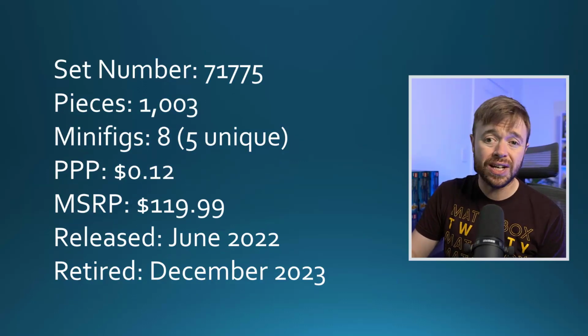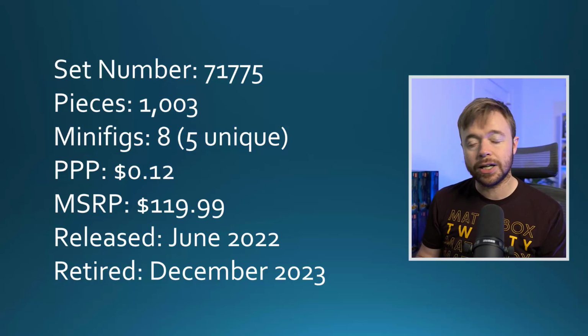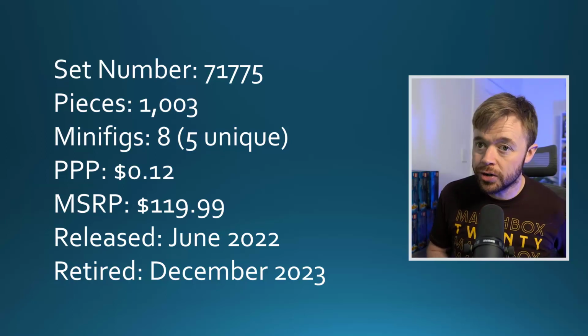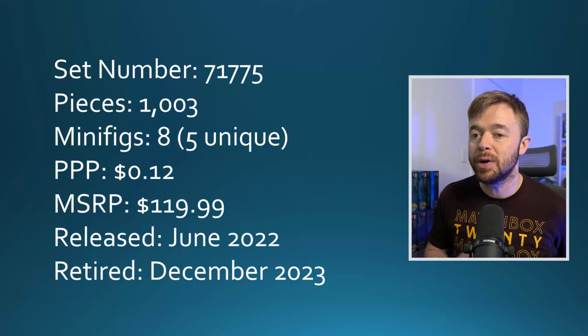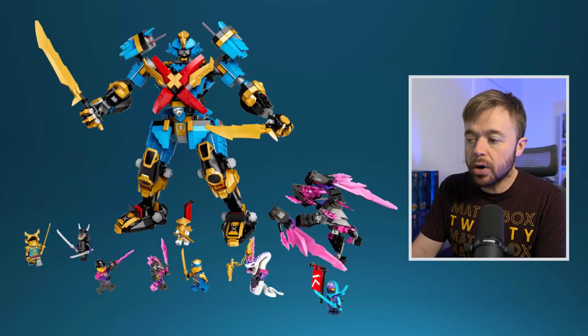This is 1,003 pieces inside this one. 8 minifigures, 5 of which are unique, a 12 cents price per piece, MSRP of $120. So this is a pretty big mech set, right? This is a June 2022 release date and retiring in December of 2023.